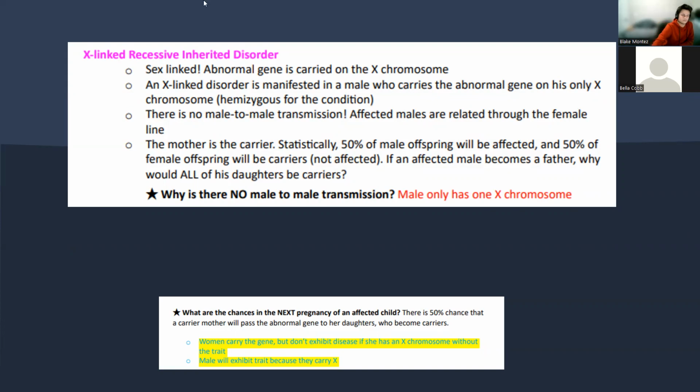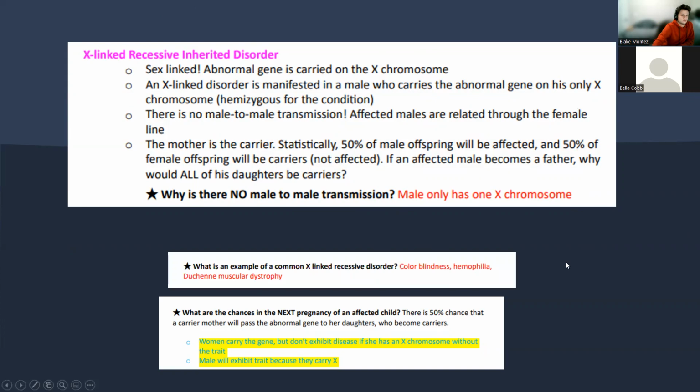But I guess these slides kind of make it a little better, I would say. And an example of a common X-linked recessive disorder would be color blindness, hemophilia, and then Duchenne muscular dystrophy.